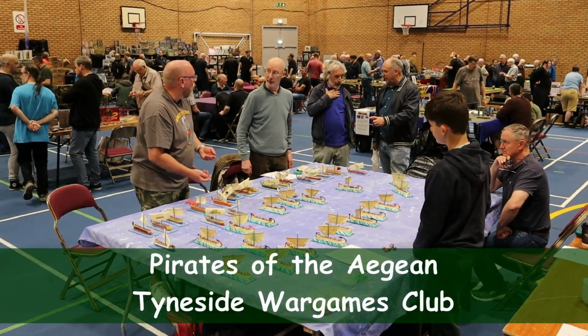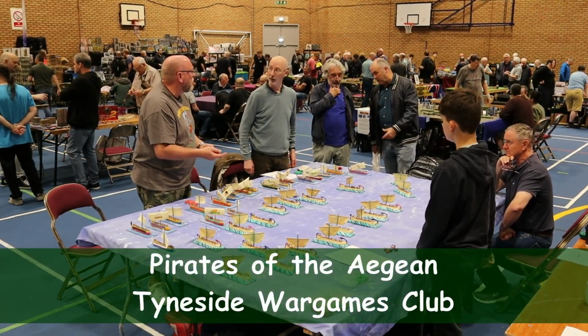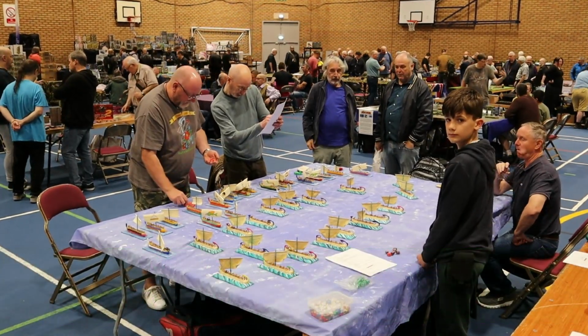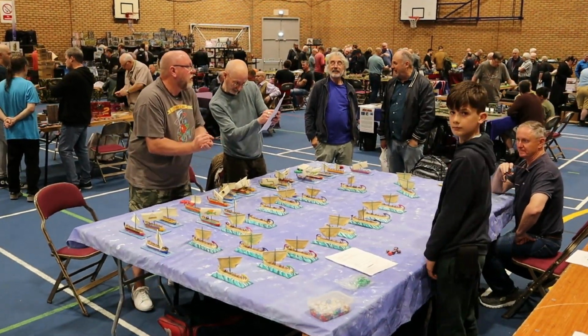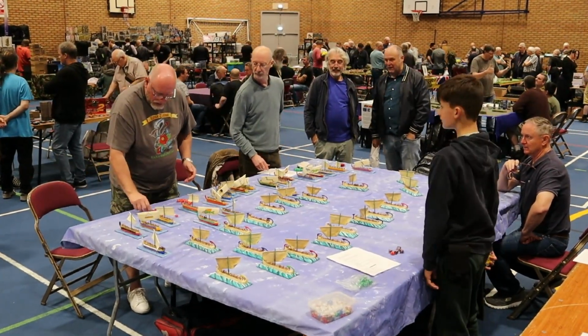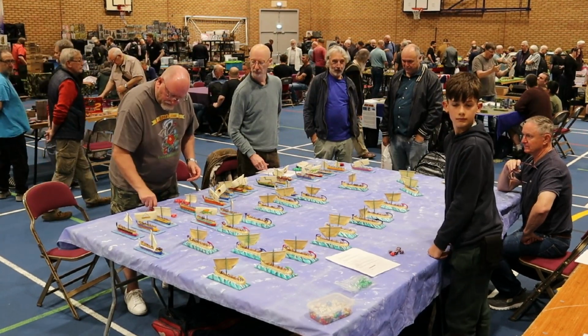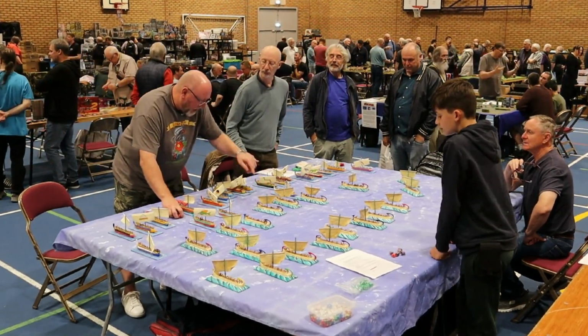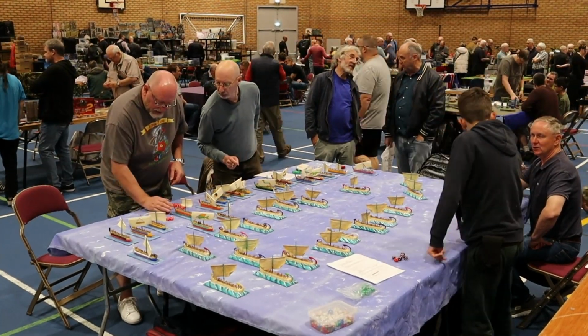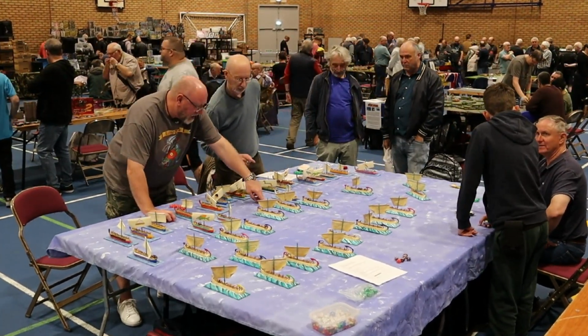Tyneside Wargames Club were hosting a participation game, Pirates of the Aegean, Death on the Nile, taking place around 1200 BC, representing the clash between the Egyptians of the New Kingdom and the invading sea peoples. This battle brought in the collapse of the civilization in the Eastern Mediterranean and the Fertile Crescent, with only Egypt managing to survive.